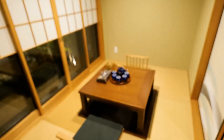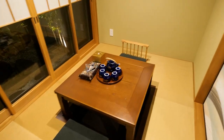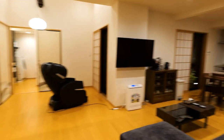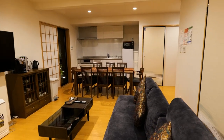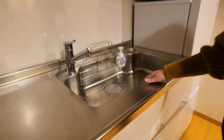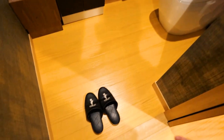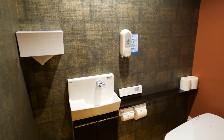Well, what we have in here on this side. Oh, it's our dining area. It's beautiful. We got some tea. This is the main living room area and dining area. Kitchen. Look at this massive sink. It's so big. Main toilet. And you've got some toilet shoes as well. Massage chair with view to the garden.